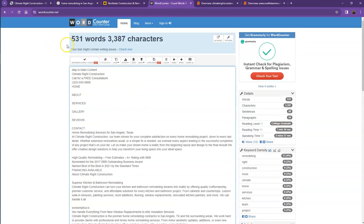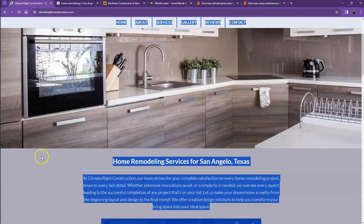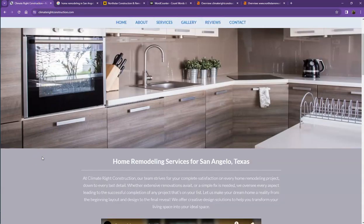So currently you have 531 words, which is not a bad number. However, we're still quite behind with the goal of 1,500 for us to be considered by Google as a trustworthy website. So of course, the more words you have, the better.